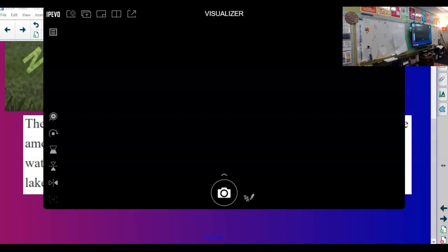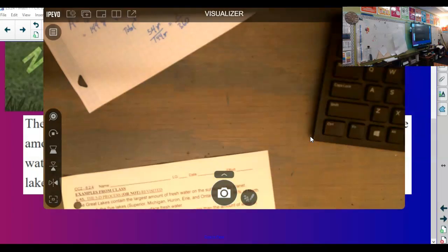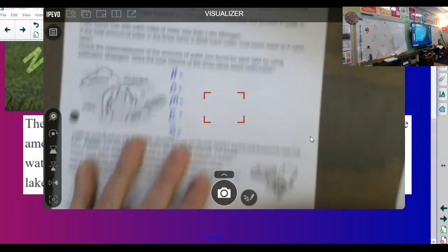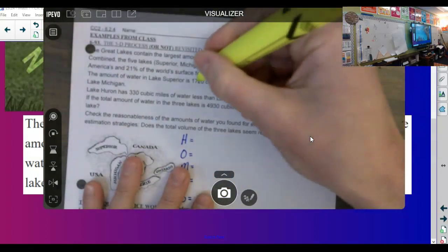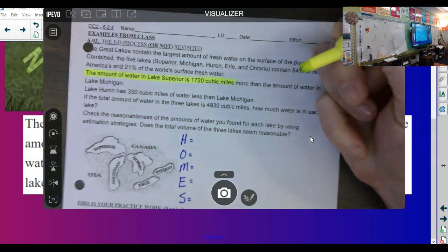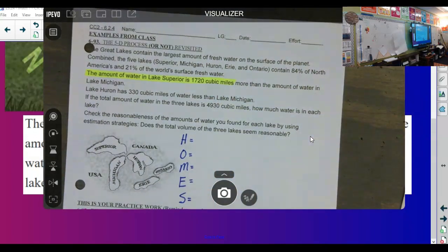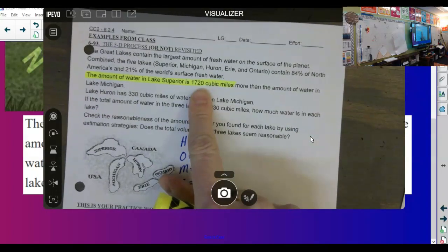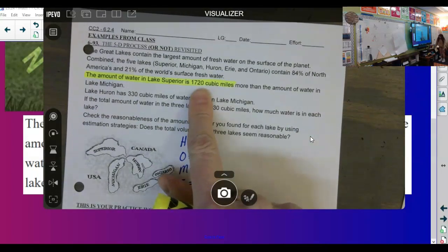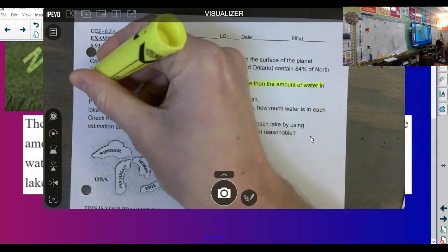Emery, tell me one thing on your paper that you think is worth highlighting. The amount of Lake Superior, that was like 720 cubic miles. So let's see if this works now. That Lake Superior is 1,720. So guys, that visual of the cubic mile we just saw, and they said Superior is the biggest. So that makes sense, right? Didn't they say Superior is the biggest? Yeah. So wait, is it just 1,720? No, it's 1,720 cubic miles more than Lake Michigan.